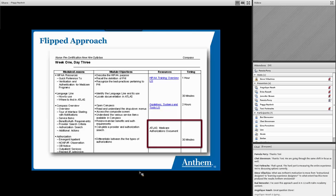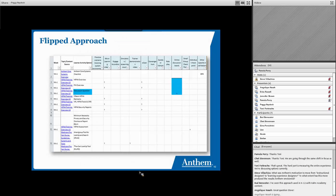So what we did is we began looking at the current syllabi and the content. We met with the SME trainer to really dig into the content, what is needed, what isn't, what needs to be revised. We then break down the syllabus into topics and subtopics, and then we begin to build. We determine what is the best mode available from our toolbox, and we determine that with our subject matter experts.